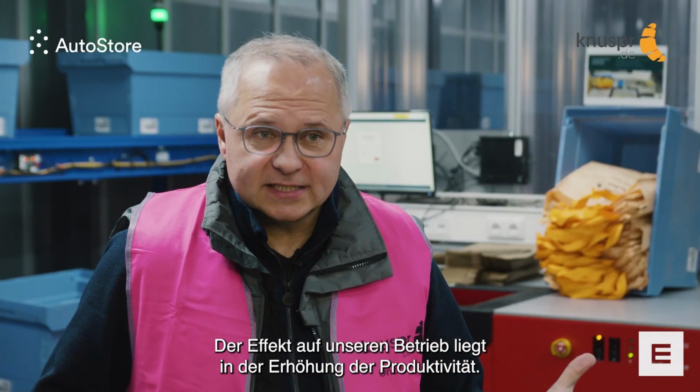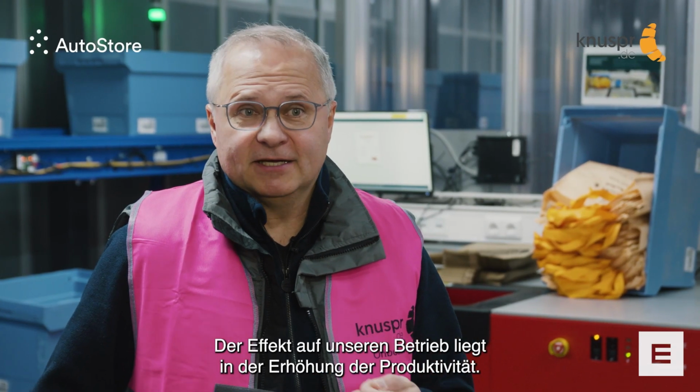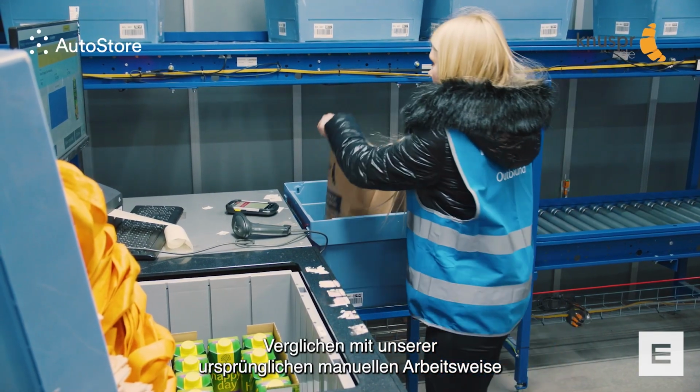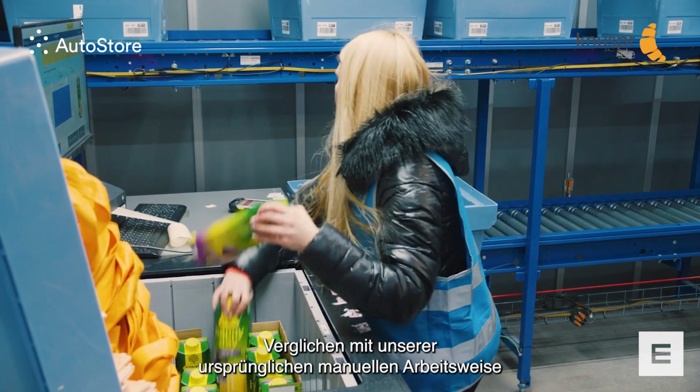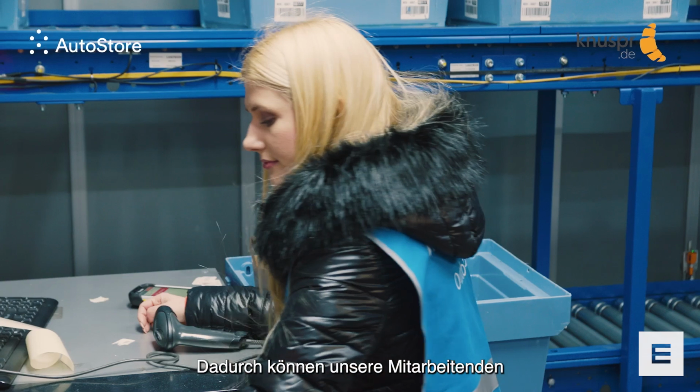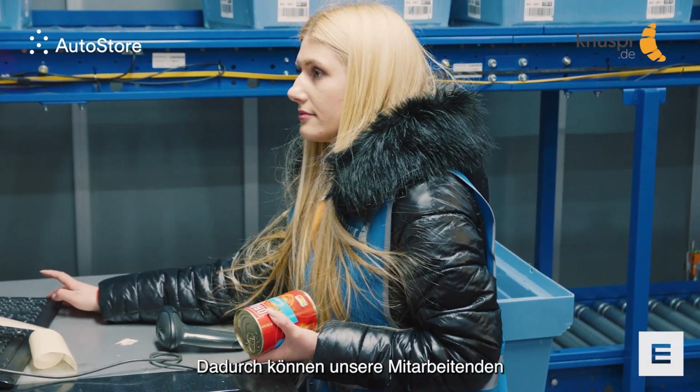In fact, the influence on our operation is in productivity improvement. Compared to the manual approach as we started originally, we improved the productivity by 3 times, which gives us the opportunity to move our people to other activities in the fulfillment center and then improve the quality as such.